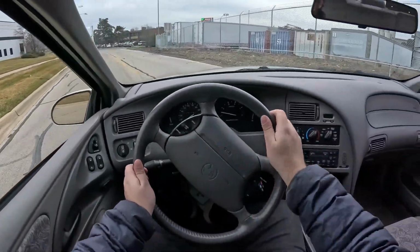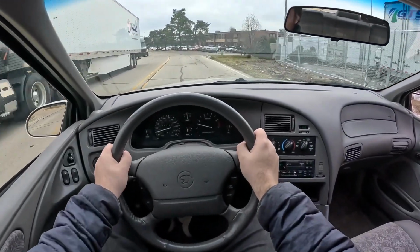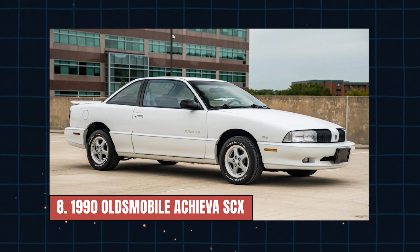Whether you're a die-hard gearhead or just diving into the world of 1990s sleeper cars, this roster is loaded with jaw-dropping surprises. Number 8, 1990 Oldsmobile Achieva SCX.